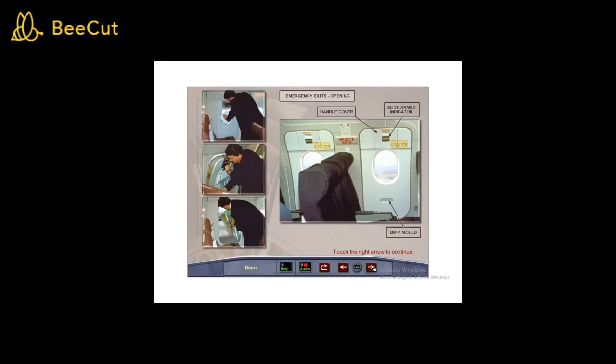To open the overwing emergency exit, first remove the handle cover. The internal handle light and slide-armed indicator will illuminate. Pull on the handle, and the emergency window exit will fall inwards. Lift the exit out of the frame using the handle and the grip mold, and throw the exit out onto the wing.